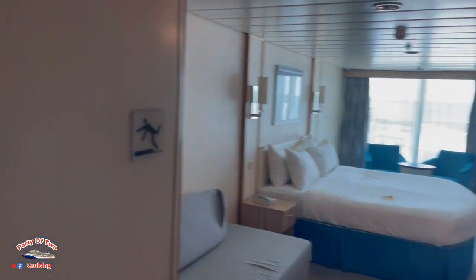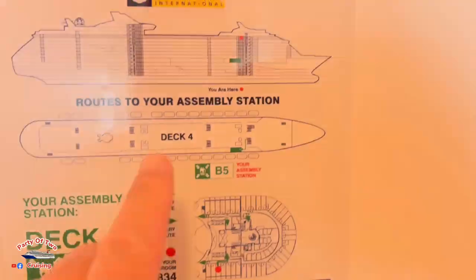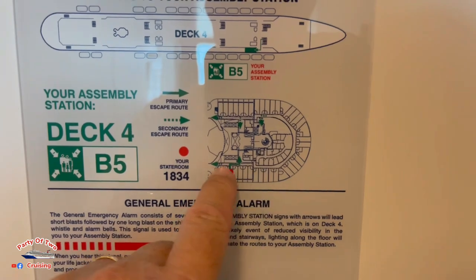Now this is an ocean view room, and we are located right up here by the forward elevators. As you can see, a few cabins back from the front.